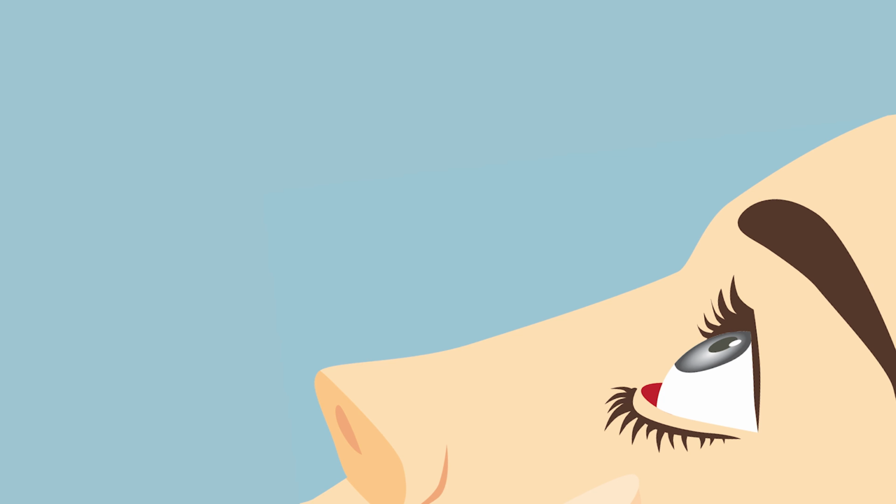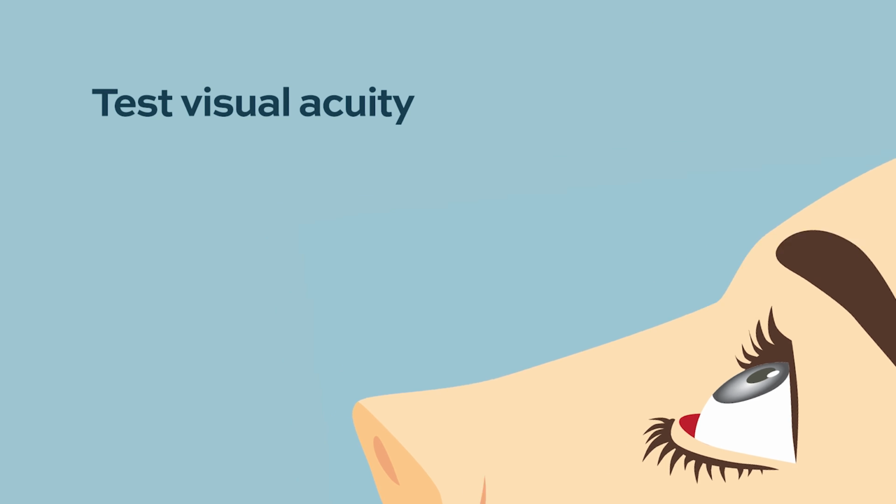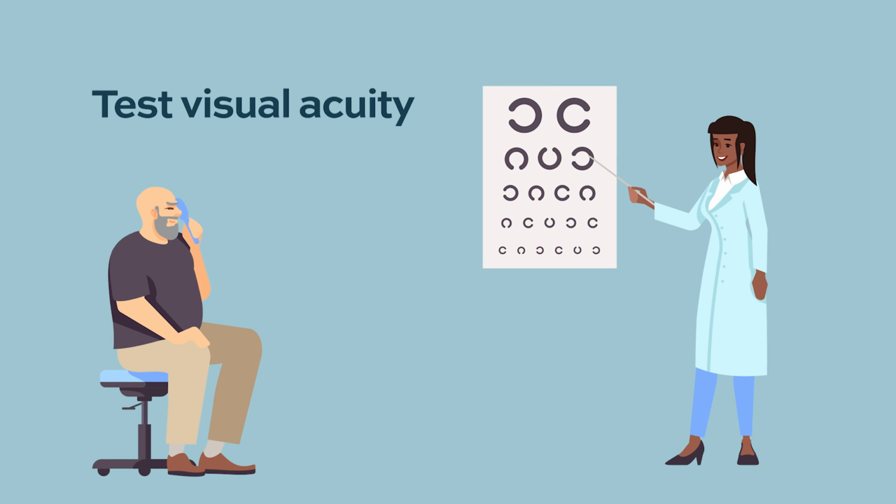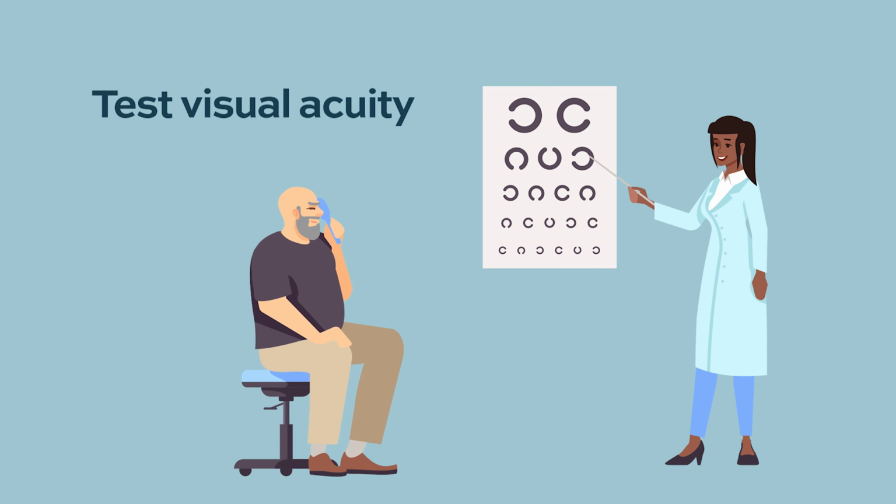So anybody who is on BLENREP will be getting this slit lamp examination, and sometimes they do it without dilating your eyes. That's when they put those drops in, if you have ever had that done. And sometimes they do it without. And then they'll also check your best visual acuity. That's usually done by having you read off either numbers on a screen or sometimes on a card, and then seeing what distance you can read those comfortably. So those are really the two big components of what's done.